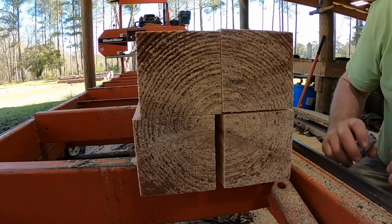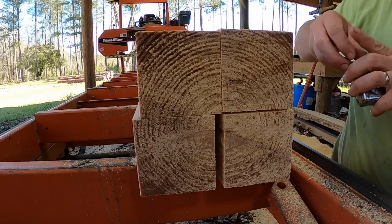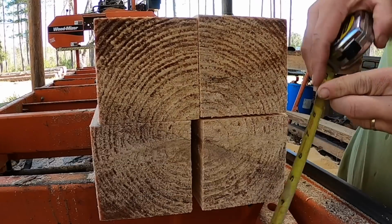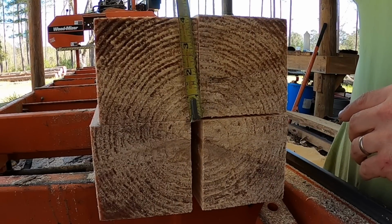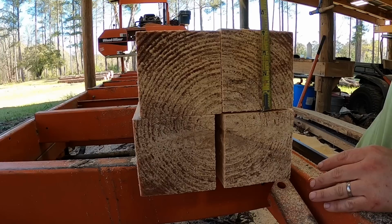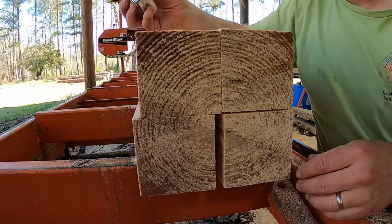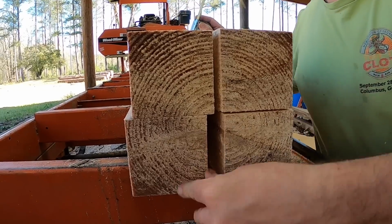Well guys, that worked out pretty good. 6 cuts and we got 4 really super nice true 4x4s out of that. I don't think they're all exactly perfect, but that's 4, 4, 4, 4. Well, they're about within a 1/16 each of them, so you don't get a whole lot better than that on a sawmill. Let's grab a piece of one of these and I'll show you what I'm talking about with the project.